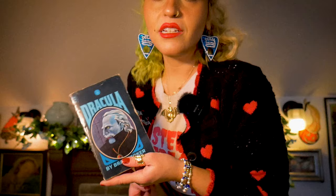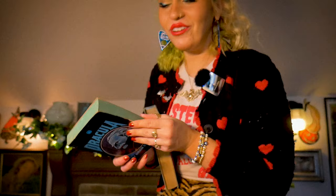All right, we got two more blue books. We got this really cool edition of Dracula that I found at Savers. It's even got blue edged pages. It's so good. I love it so much. And it's got that great old book smell.